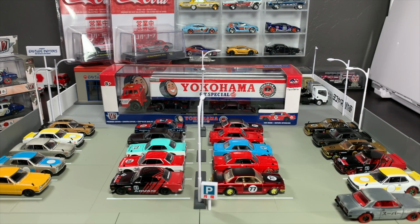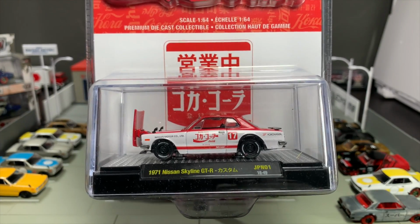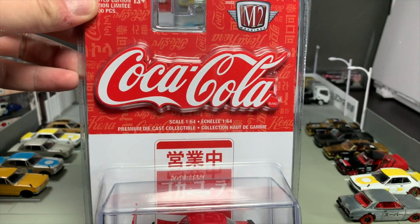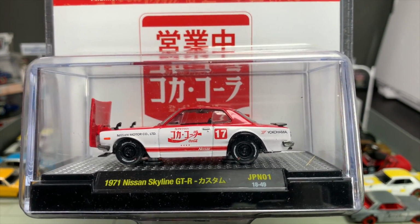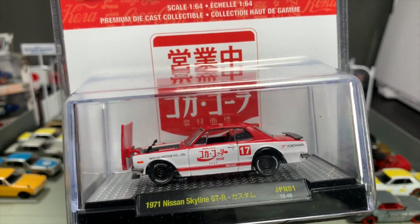All right. Let's do some opening up. We'll start with the Coca-Cola models. I think these are incredibly cool. M2 did send me these Coca-Cola models. I don't want to open them because I really like the art, but I'm going to because that is what I do. We're going to start with this Skyline, and then we'll go with the raw.